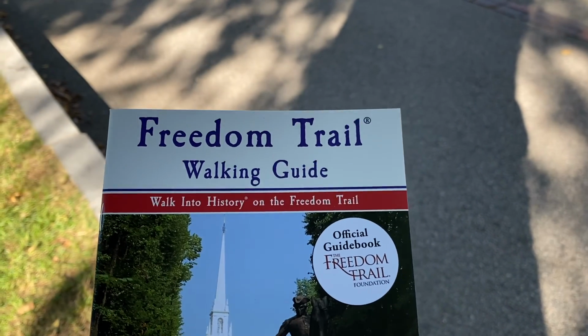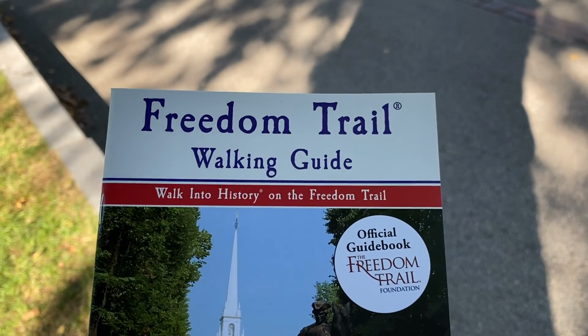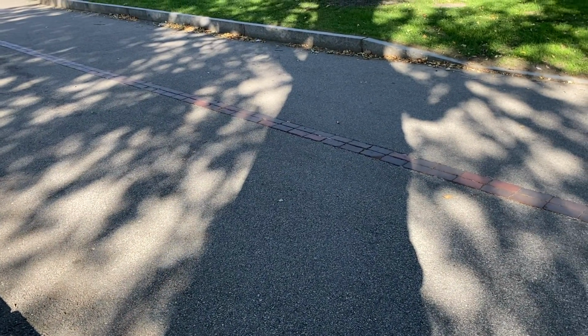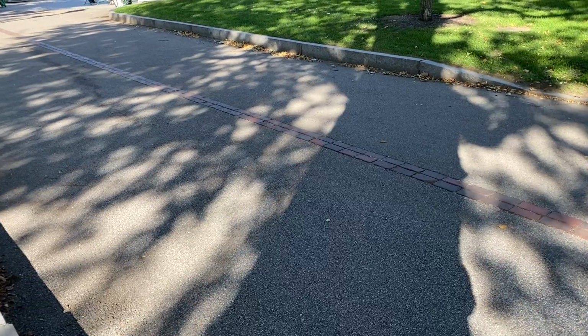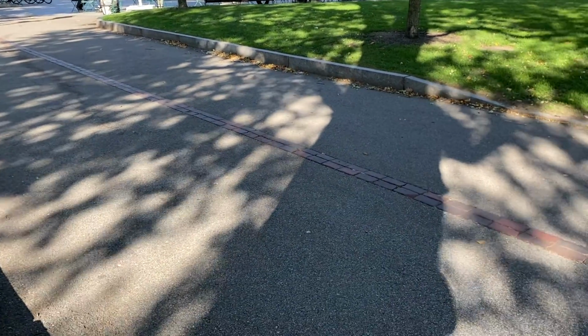All right, guys, I made it down to the Boston Commons after about a mile walk from the train station, and I'm gonna be following that red line around town. That's the Freedom Trail, and it's gonna be paved that way throughout the entirety of Boston.